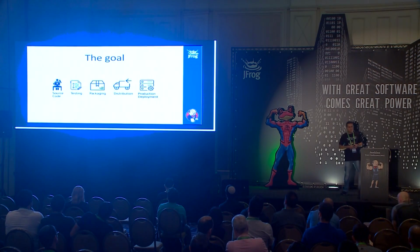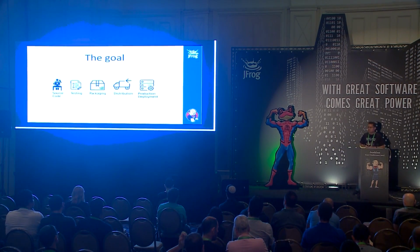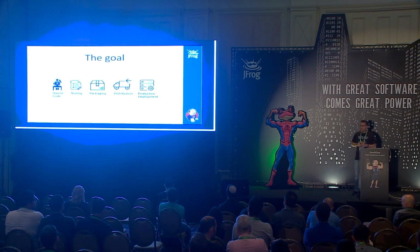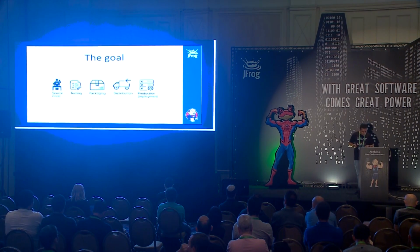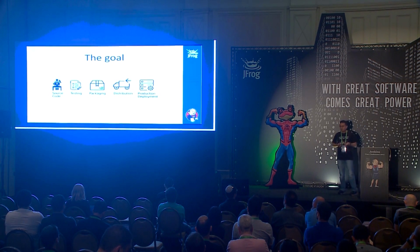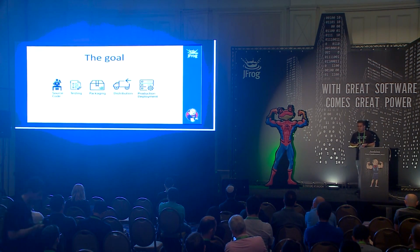So let's start with the obvious. The goal of us as a DevOps community is to deliver software, to make sure that the process is smooth, is fast. We want to release fast. We want to help the organization achieve its business goals, and have software updates coming fast and easy to production, starting from the developer who develops the code, commits the code, and then we want to do testing, of course. We want to make sure that everything is tested, and then packaging, and then, of course, distribution to the deployment servers, or to the end users to consume the software.